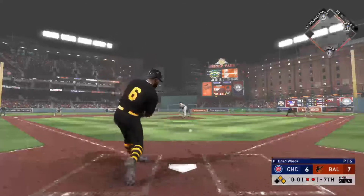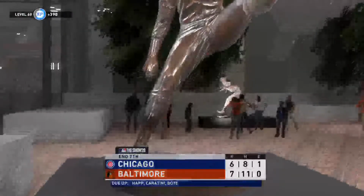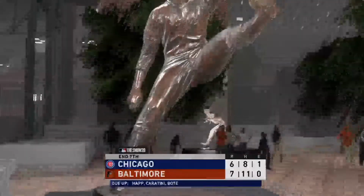Looking to keep this a one-run game. The pitch. Grounded back up the middle. Torreyes gloves it, and an underhanded throw is in time for out number 3. So a very good outburst here as 5 runs come across and allow them to take the lead. We'll look ahead to inning number 8 now. The Orioles lead it 7-6.